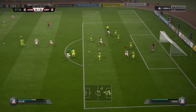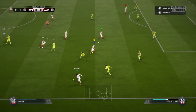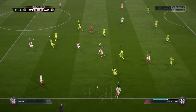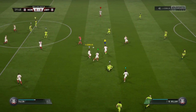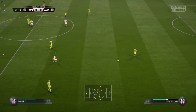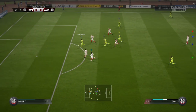Defender to it first. Came in with a challenge. Out of play for a throw. Now it goes into the wider areas where they've got a winger waiting. Well, it was a foul and he's given the free kick. Good position, they've, and here comes the counter-attack.